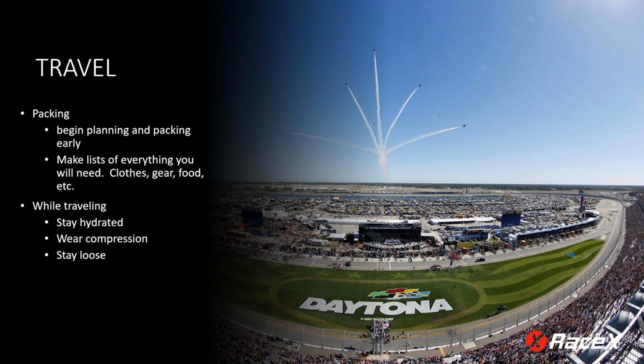If I'm flying in, maybe it's getting up and down, again about once an hour, walking up and down the aisle a couple times. If I'm staying hydrated, I probably need to go to the bathroom, so I can knock out both of those at the same time. Maybe forego the jumping jacks on the airplane. You'll probably get some strange looks, maybe get tackled by your fellow flight members, but do what you can to stay loose and just don't stay seated for longer than you have to.